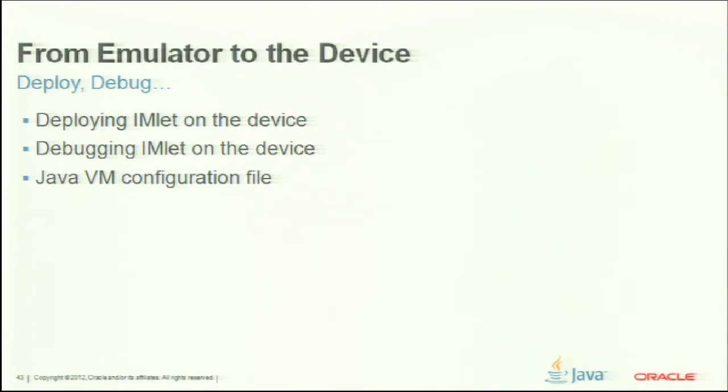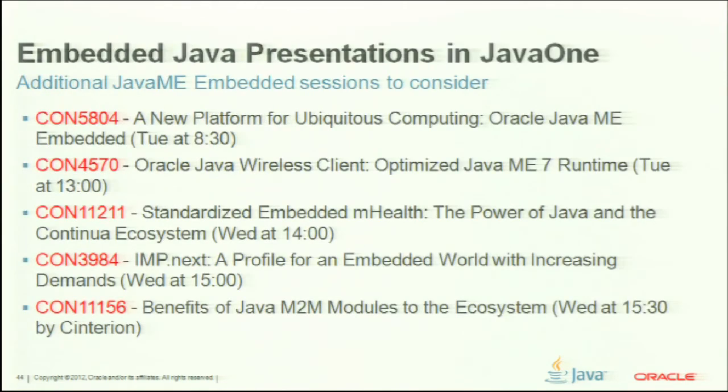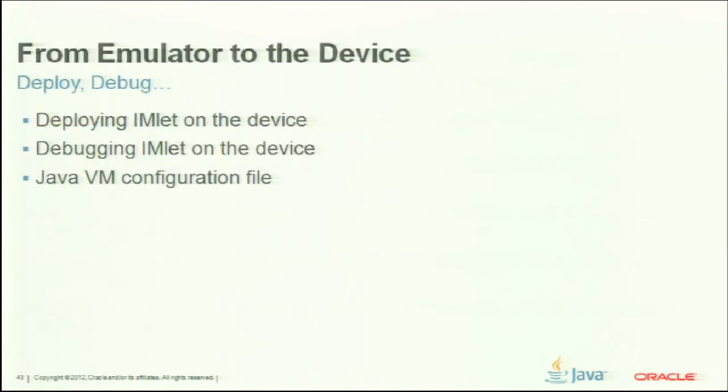Okay, so we want to see now, it was nice to see it on slides. Let's see how we really work with the IDE, how we deploy it on the emulator, and later also how it runs on the board. Okay, so I think this is the time to show you the device.